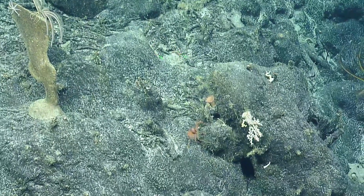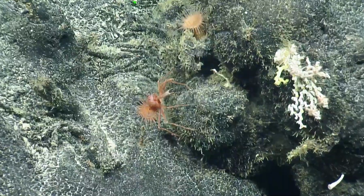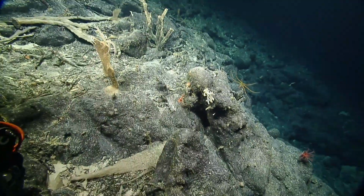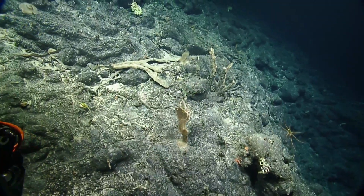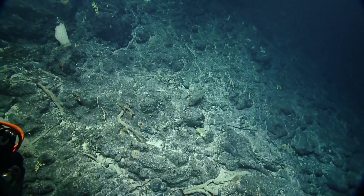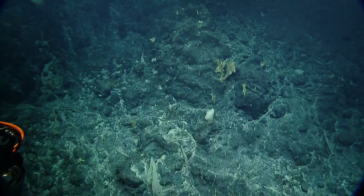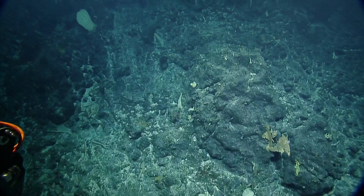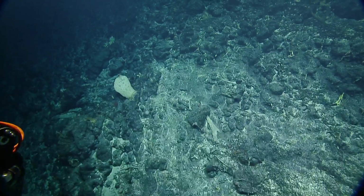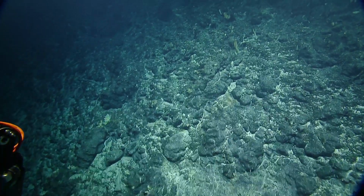What are we going in on? This little crab guy. Well, he was moving. Okay, we're up on the slope. That is a homolid crab. Thank you, Steve.